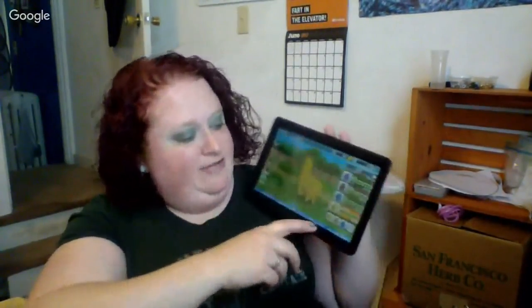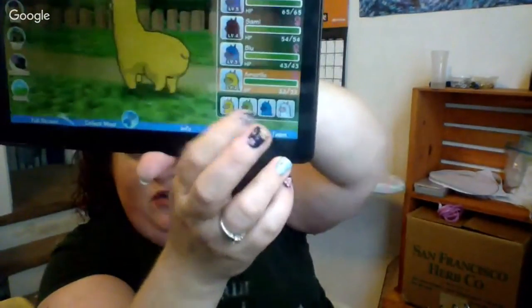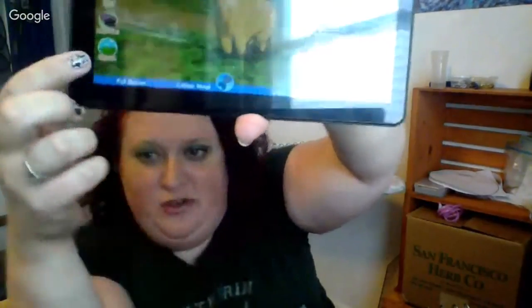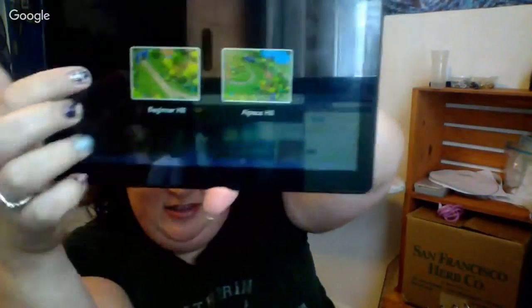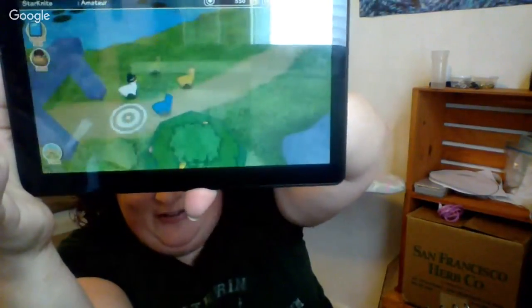Yeah. No, that's cool. But yeah, you guys have to check out that Alpaca World. This is an Android phone, so I'm not sure if it's on Apple things, but it's so much fun. I'm still talking about this, and I'm such a dork. So you have a team. These 4 are on my team. You can only have 4, and then if you go to travel, you can do battles. It's so much fun. Whoever made it is awesome.